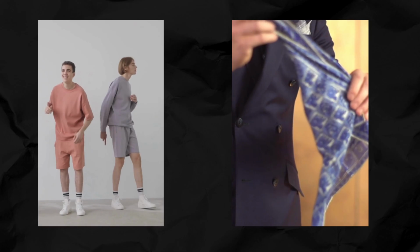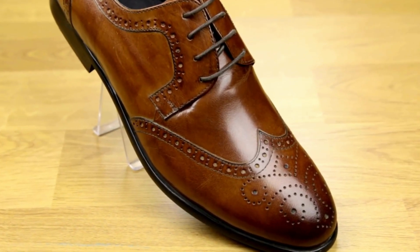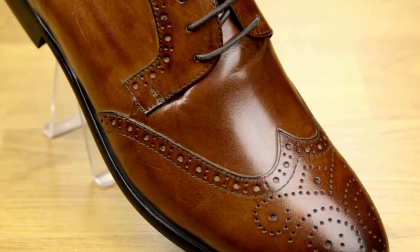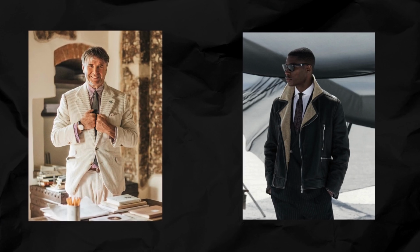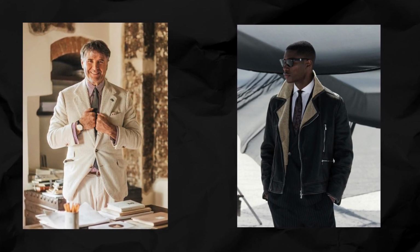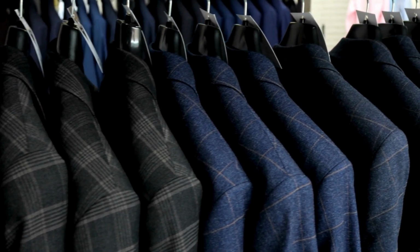Number 4, the rich man's secret. All right, are you ready for the ultimate rich man's secret? Second-hand is the new first-hand. Yeah, you heard me right. Now, don't roll your eyes. Hear me out. If you want high-end pieces without the heart attack-inducing price tag, second-hand is where it's at.